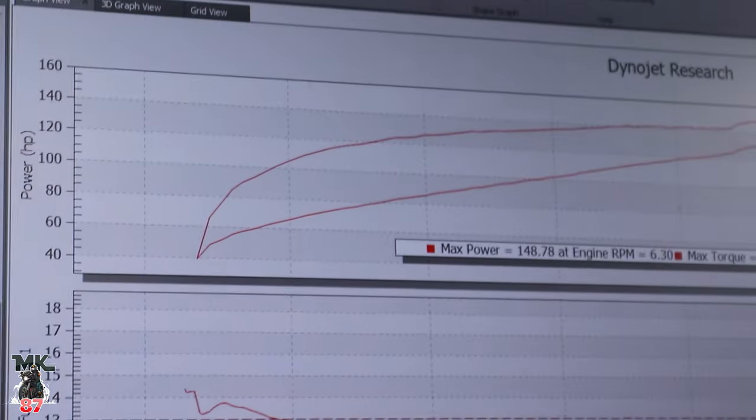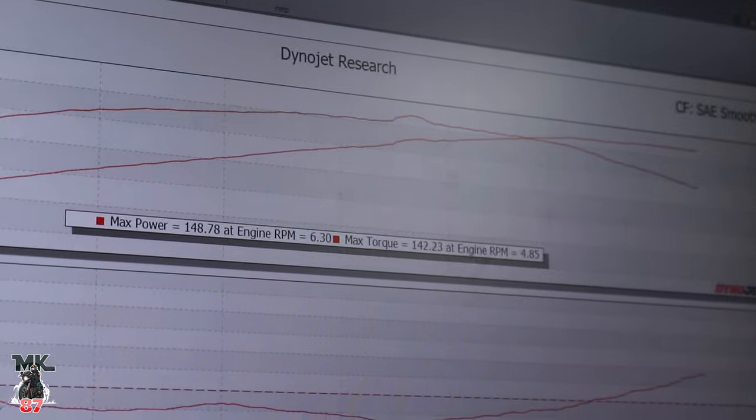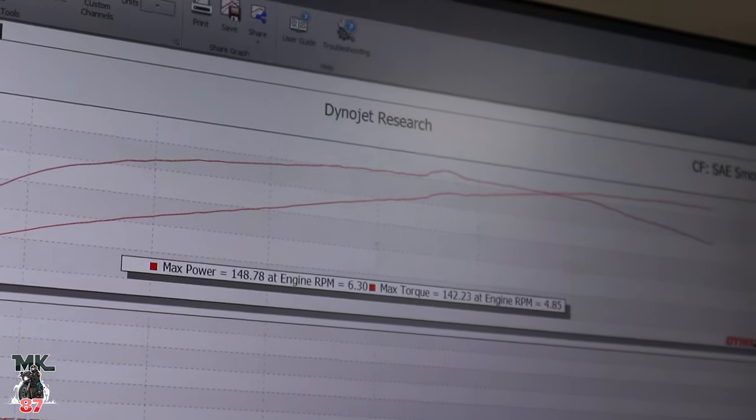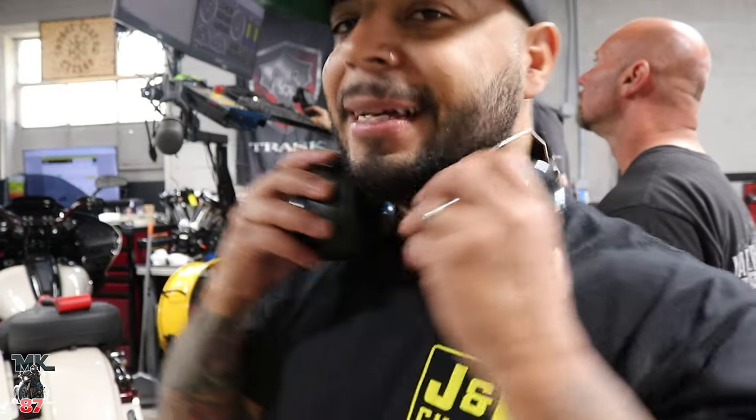Still getting a lot of lean spots between 2,000 and 3,000 at the higher twist grip. So that little lull there, I got a little bump. We're gonna fix that. Has the same cam that I just finished putting on my Lowrider ST, which is a 483 cam.